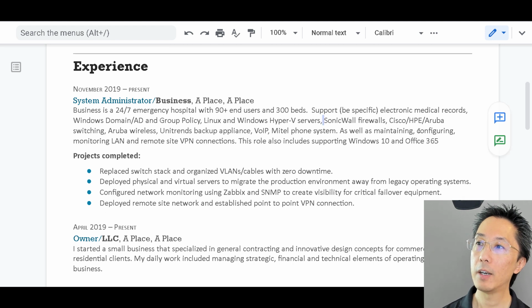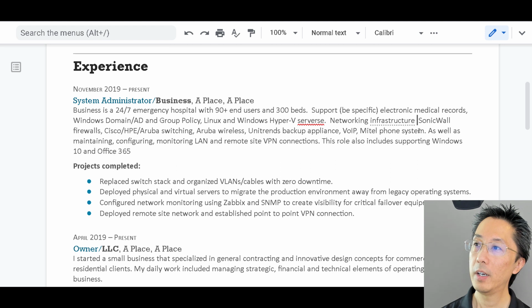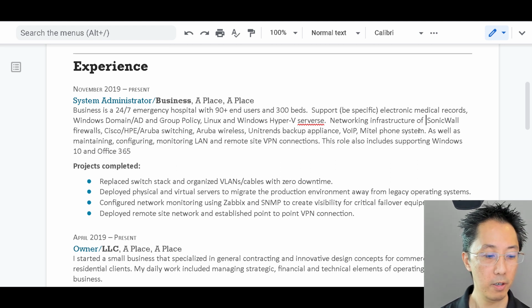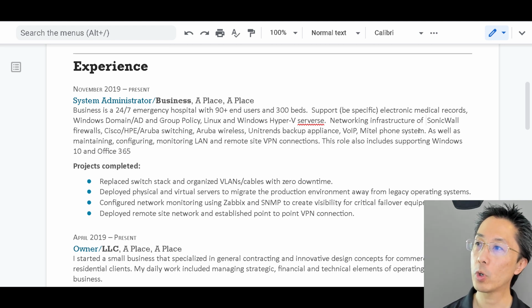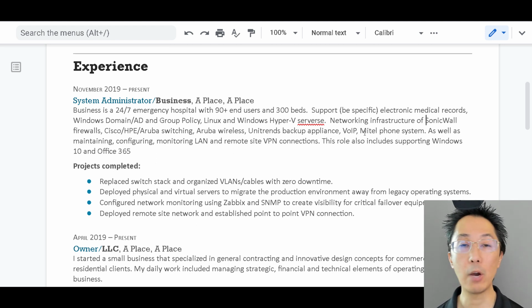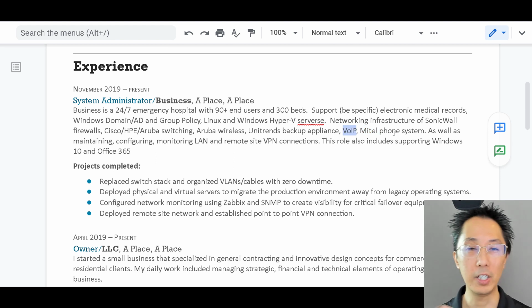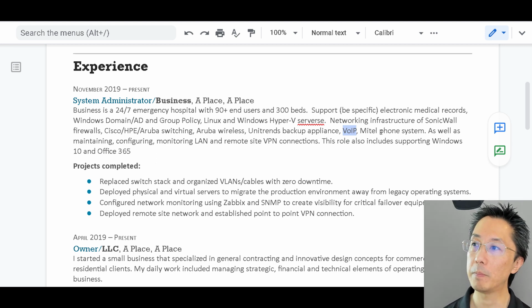So what I would put here is a networking infrastructure of Sonic Wall firewalls, Cisco HP switching, Aruba wireless, Unitrends backup appliance, and we could leave it like that. Now with the voice over IP, I would be specific about what exactly you were doing with the voice over IP, because here you have the Mitel phone system. So, is this voice over IP entry something different than the Mitel? I would be more specific about that.